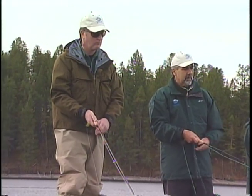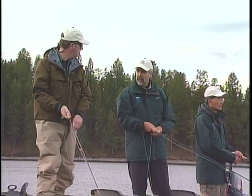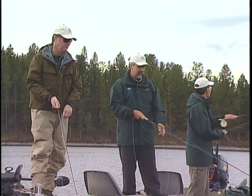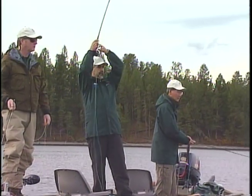The other thing is virtually all of the large recreational fisheries are stocked fisheries. For example, Sheridan Lake up near Williams Lake supports, whoa, there's a nice fish.